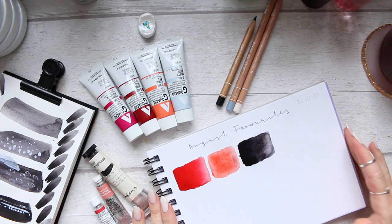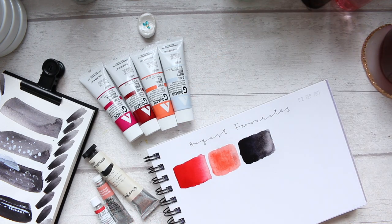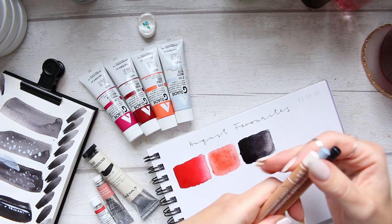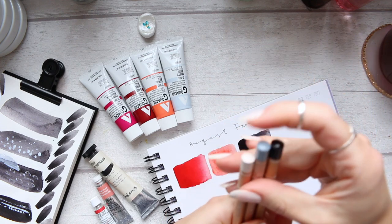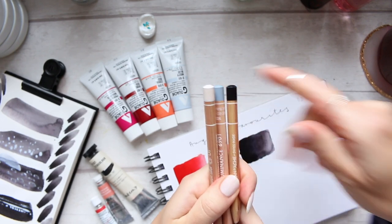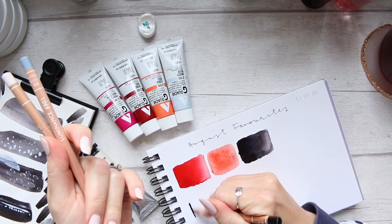Now let's maybe do the pencils and then we'll come back to the acrylics. So here is a little trio which I love, always loved using these two together, and then I now discovered that this makes a beautiful midpoint color, and if you blend them together it really is lovely. So I'll just swatch them on their own.